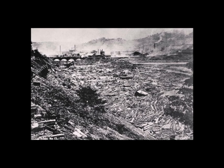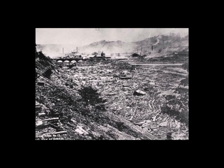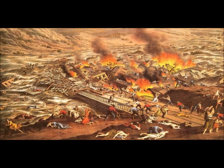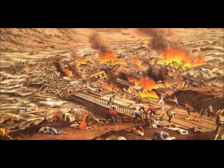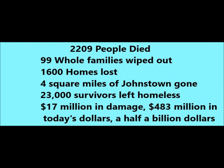At the stone bridge at the south end of town, 30 acres of debris piled up and started to burn, and hundreds of people were trapped and died. 2,209 people died. 99 whole families were wiped out.